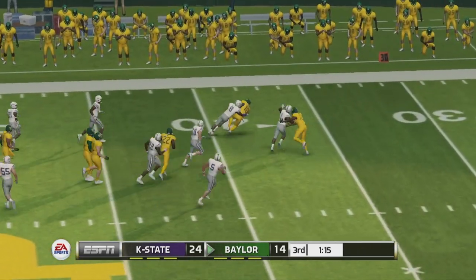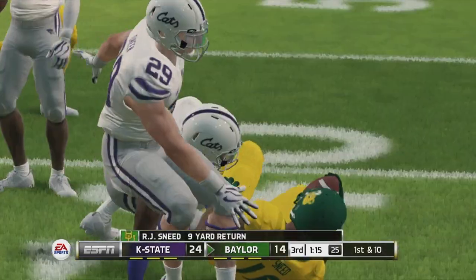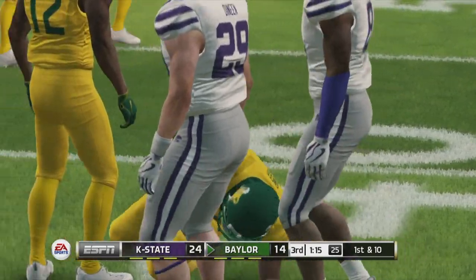Sneed fields it at the 31, and down he goes at the 39-yard line. Returned for a gain of 8 yards.